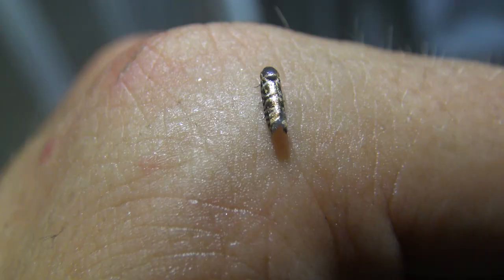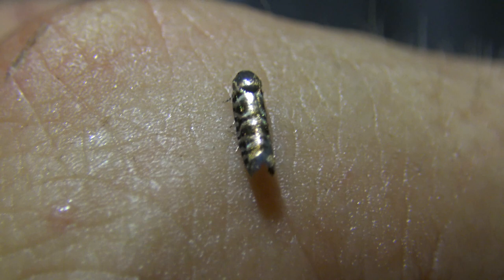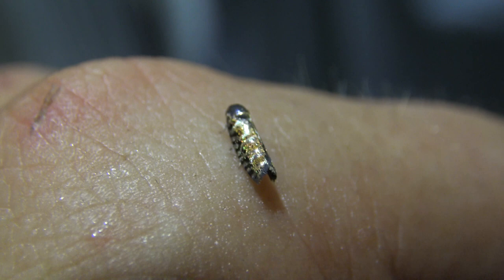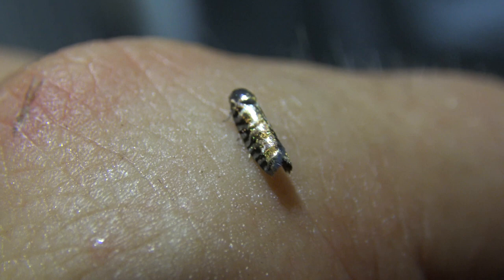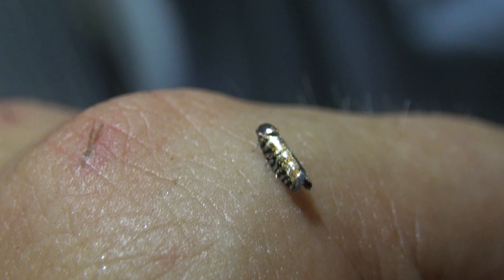I know it's not much, but I thought it was cute. I mean, look at how metallic it is. It's pretty awesome, right? I know it's small. I know people don't care about small insects that much. But I am impressed. It's one of the shiniest moths I've seen so far. It's like a tiny piece of gold. How cute.